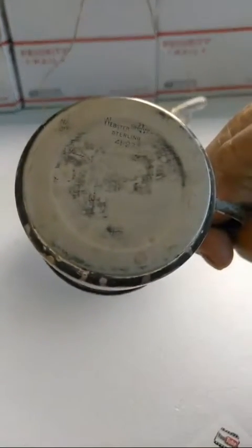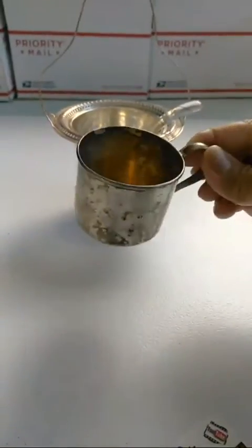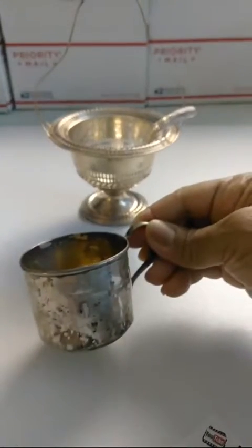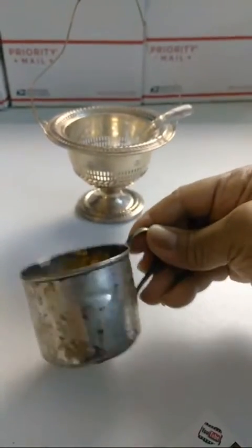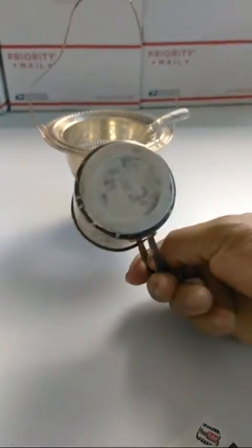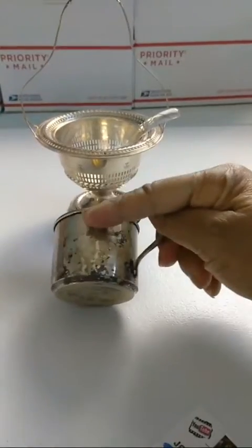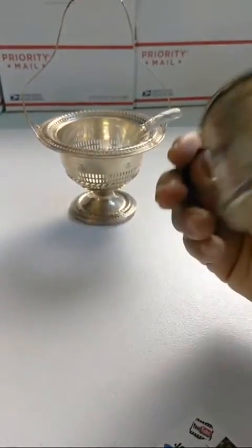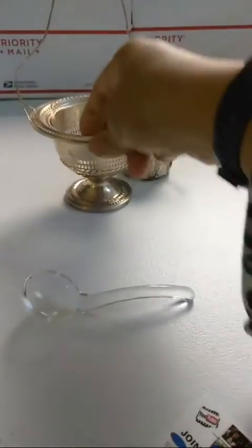And because it says sterling, I know it's American, and I will do some more research on that. And obviously inside it has a gold wash. That's the other thing. But obviously we are going to clean this because it's filthy. And also it does have a little dent right there, which is fine, but I use that as one of the selling points.